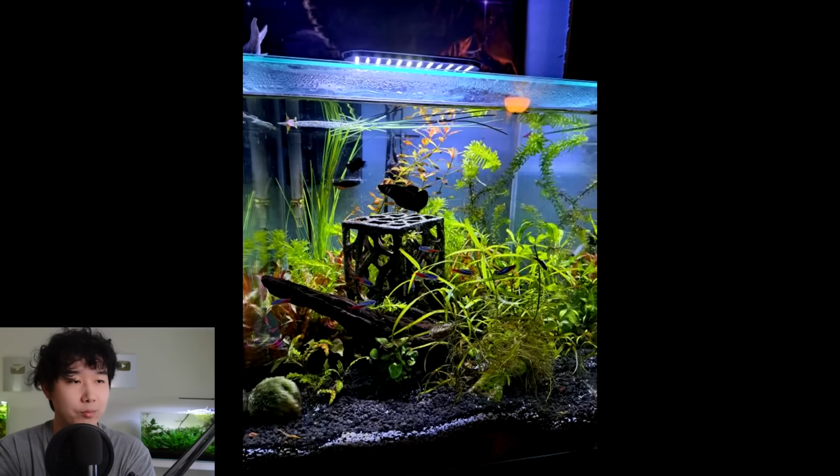Anyway, a 14-gallon rimless is quite a nice size for a pretty well-established, well-stocked tank. I don't see the rummy nose, so maybe you don't have enough for them to feel comfortable, or maybe it's just an ill-timed photo, who knows. I like the wild look. I don't know how to feel about the Allspark being the centerpiece scape. For now, a 4 out of 5.